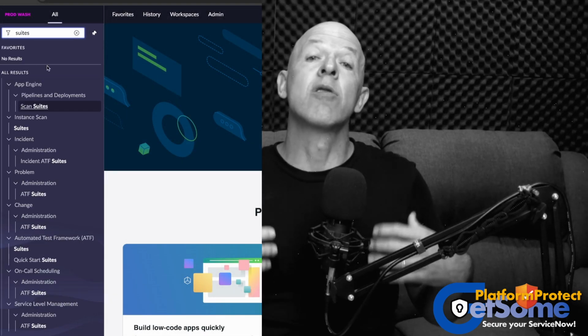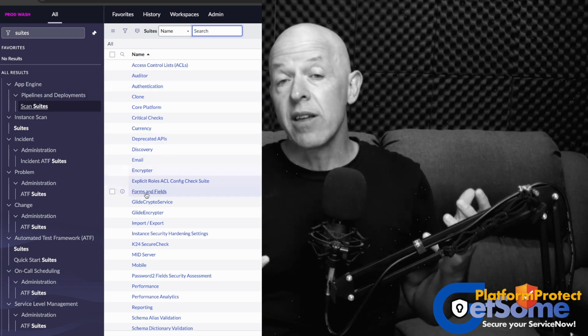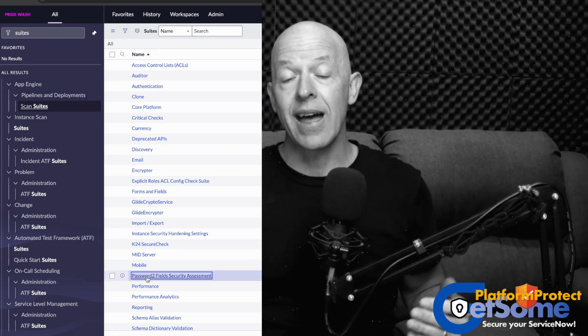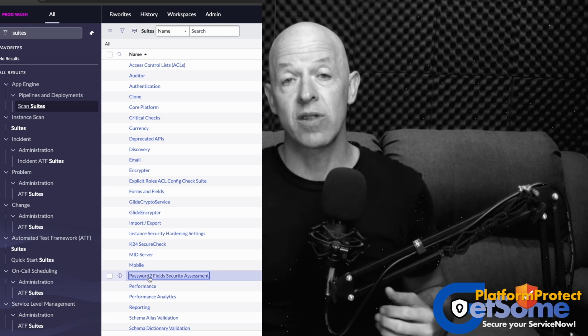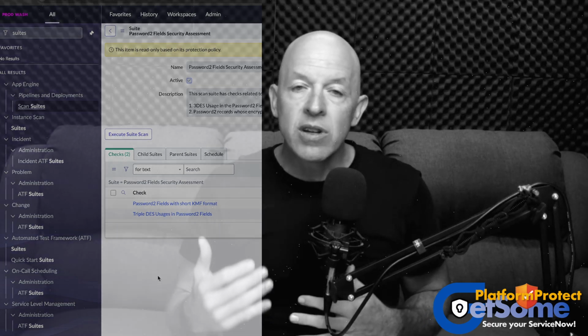So if you go into the instance scan, you can look for the 3DES password deprecation suite and you can scan that, and you will most likely find some fields highlighted within ServiceNow that are using Triple DES for encryption. Now, there are some steps that you need to take.